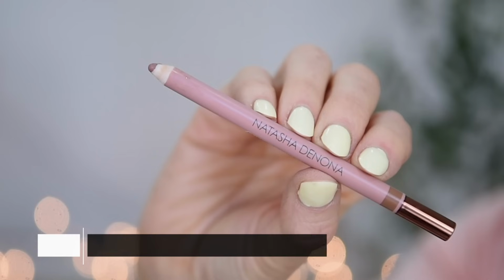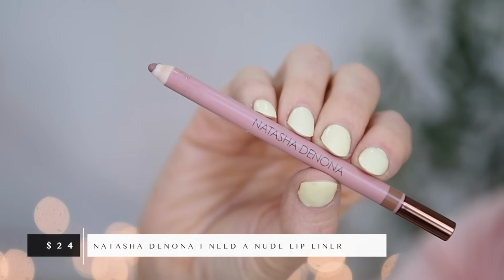Okay, the last three things I have to mention for you guys are lip products. First off, let's talk about a lip liner. So this is Natasha Denona's I Need a Nude lip liner in the shade Clio. I kind of wanted to mention the I Need a Rose lip liner in Calla because I actually think I like that shade just a tiny bit more, but that one's currently out of stock. But this one is also a fantastic color and formula. I love the Natasha Denona lip liner formula.